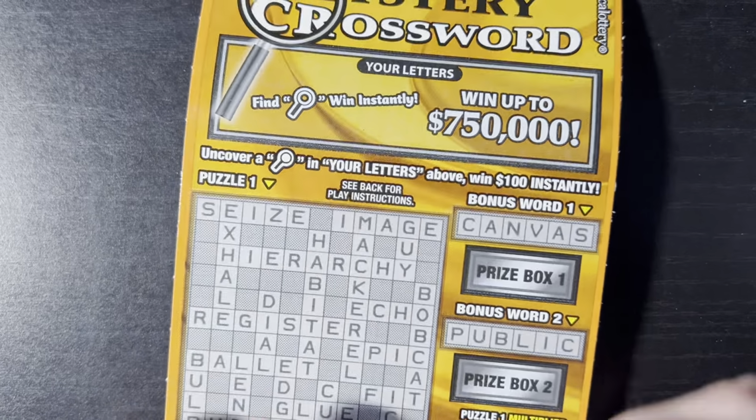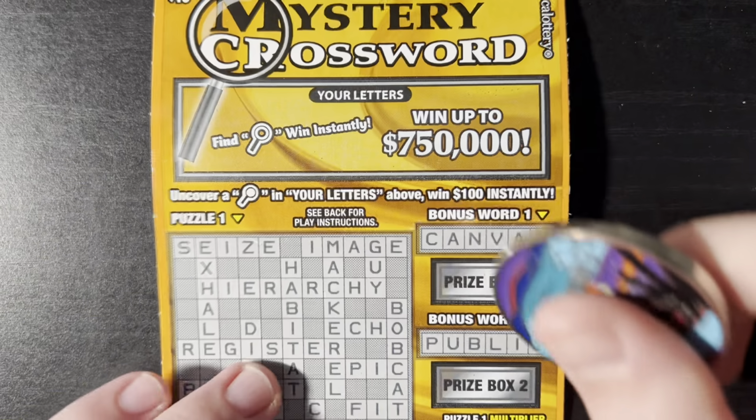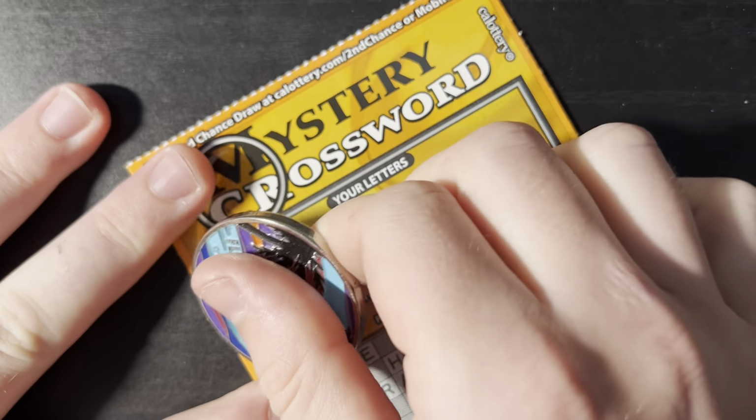Moving right along, we're $20 in, $30 to go. This is ticket number 8. Let's do that swipe method again.